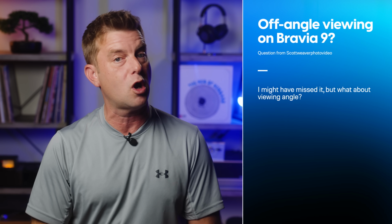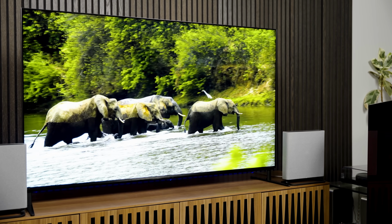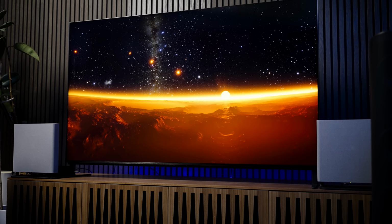Next up, the Bravia 9. Scott Weaver Photo Video wrote, I might have missed it, but what about the viewing angle? So first off, Scott Weaver Photo Video, thank you for asking in a nice way. But second, yeah, guys, I gotta admit, not commenting on the viewing angle in the video about a TV that tries so hard to compete with OLED in so many ways was a really unfortunate miss.